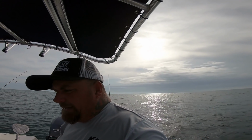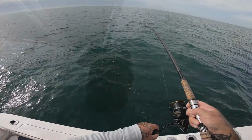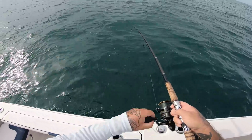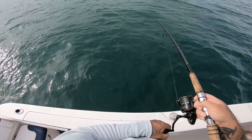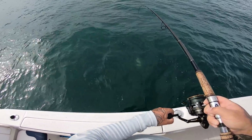So we found a new spot. We just came out here driving around a little bit. We just came over something. We'll see what's down there. Hopefully we'll get something different. Lights hooked up or something like this. Ain't a grunt. This is not a grunt. All right, this first fish at the new spot we just went to, it's feeling a lot like a red snapper though.